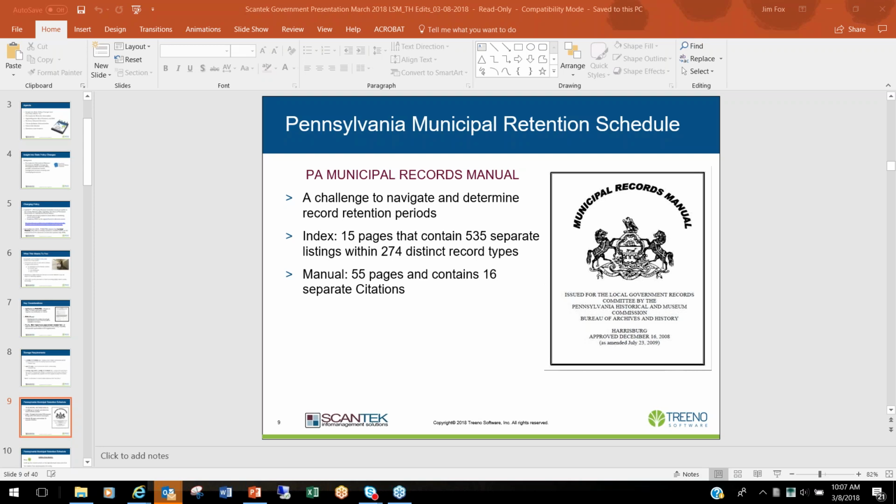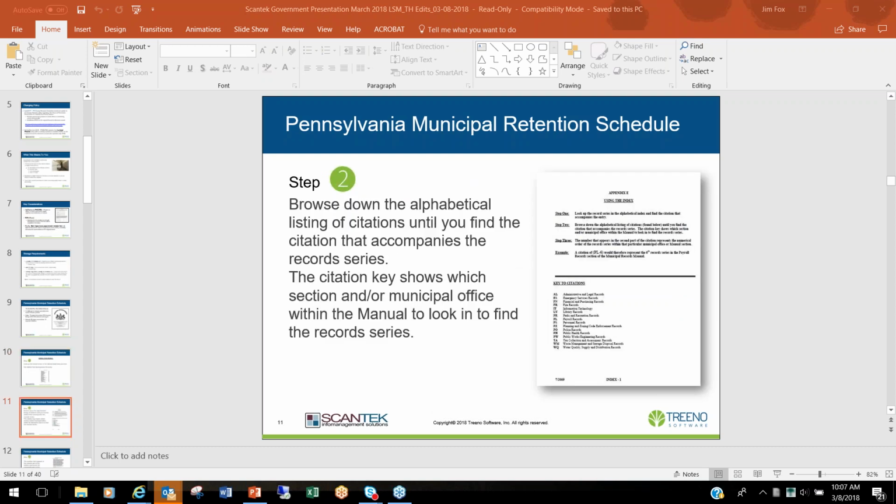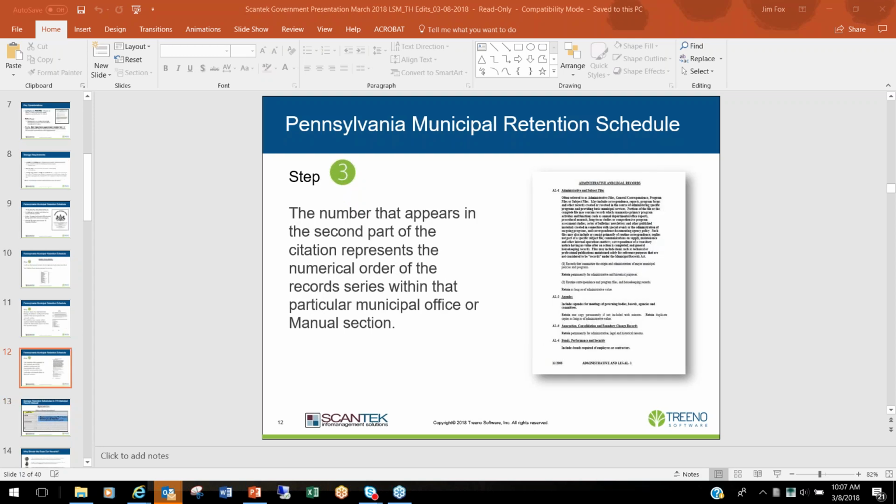So briefly, we want to run through the steps in finding a retention period for a particular document. First, you need to look up the record series in the index out of those 500 plus and find out which one it is, based on your alphabetical listing. Secondly, you turn to the citations and browse down those 16 citations and find out which one it is, which department: payroll, planning and zoning, administrative and legal, et cetera. And then the third step is you go to the actual 55-page manual and find the citation section and find your record within that, and then get the retention period.